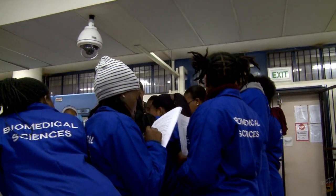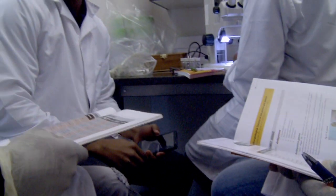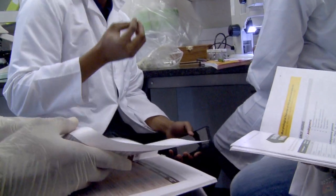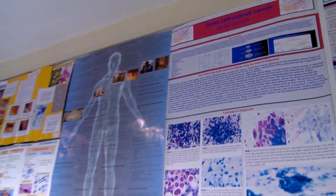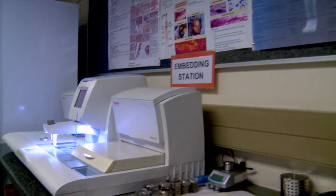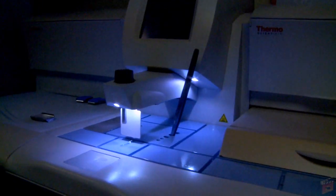Qualified veterinary technologists and veterinary technology students can also register with the South African Association of Veterinary Technologists. The SAAVT is the only professional body representing the interest of veterinary technology professionals at the South African Veterinary Council.